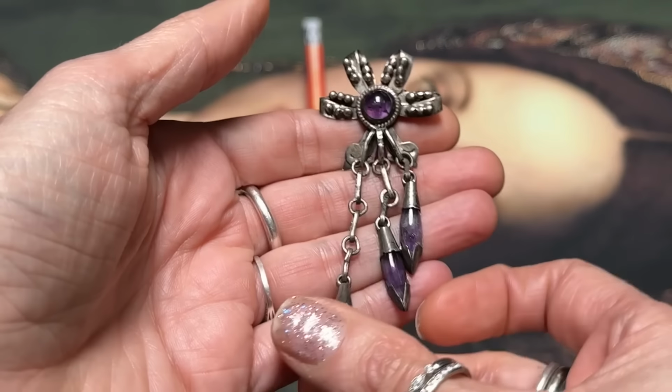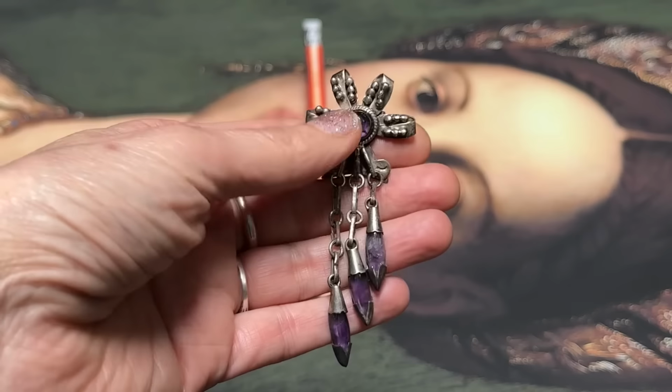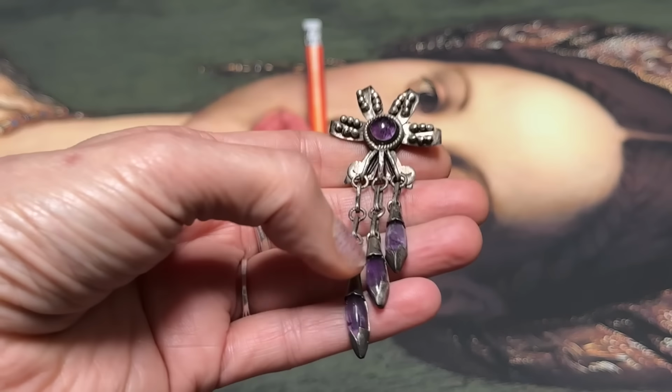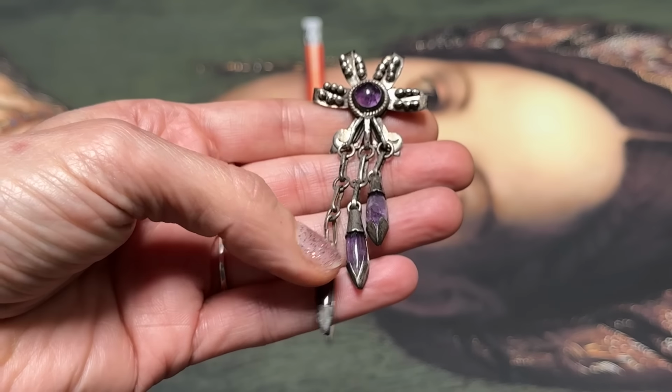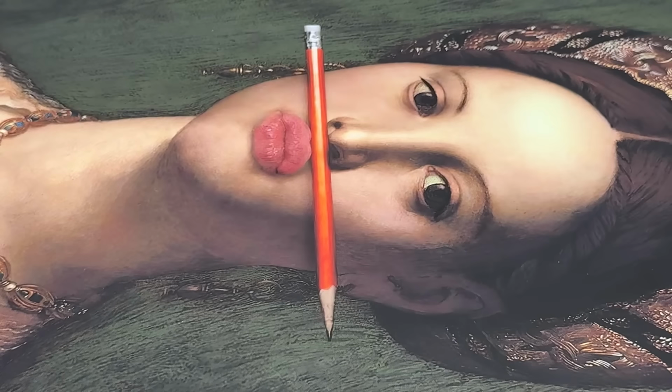But I'm a collector, and every time I get a Spratling, I end up selling it. So this one's damaged, so I think I'll keep it. Anyway, I was very excited about this one. I love how the little tips have the sterling silver caps on them, just a really pretty thing. So I was very excited to get that one.